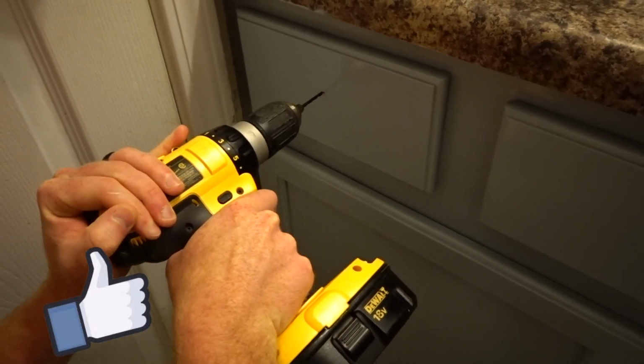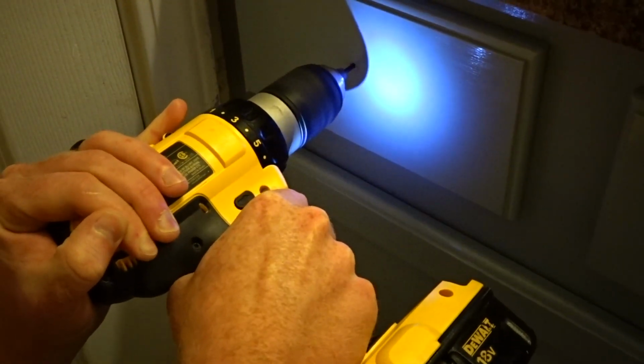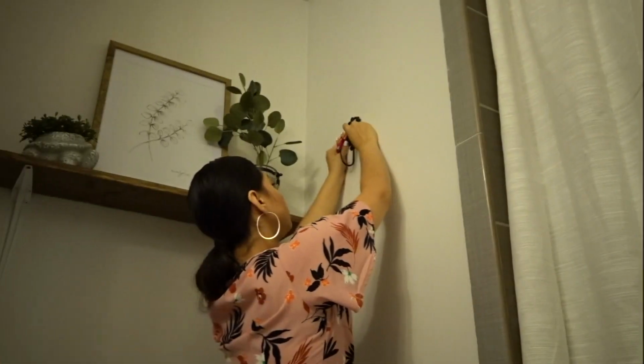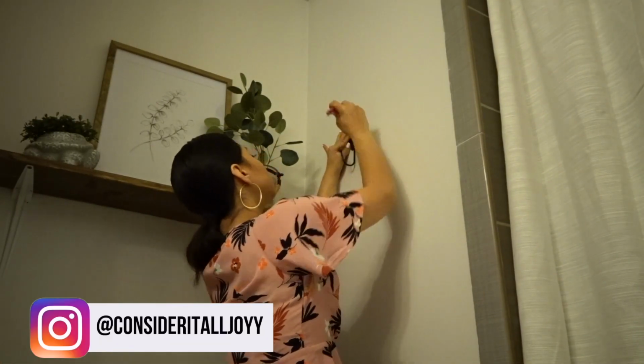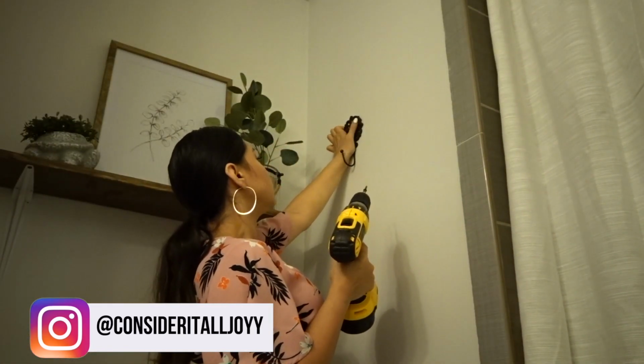So these are some drawer pulls that I had purchased like 5 years ago at Marshall's for $5.99, I believe. I just had them there and I remembered them, so I decided to go ahead and add those on there. And here I am adding some hooks that I bought at Hobby Lobby for 50% off as well.